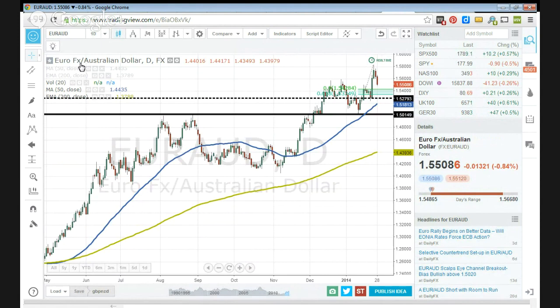Okay, Euro Australian dollar. Yeah, still looking for that pullback. The dotted black line at 52.80 at a bare minimum. Right now we're at 55.08. And that's 220, 230 pips away, basically. Still need to fall a little more.